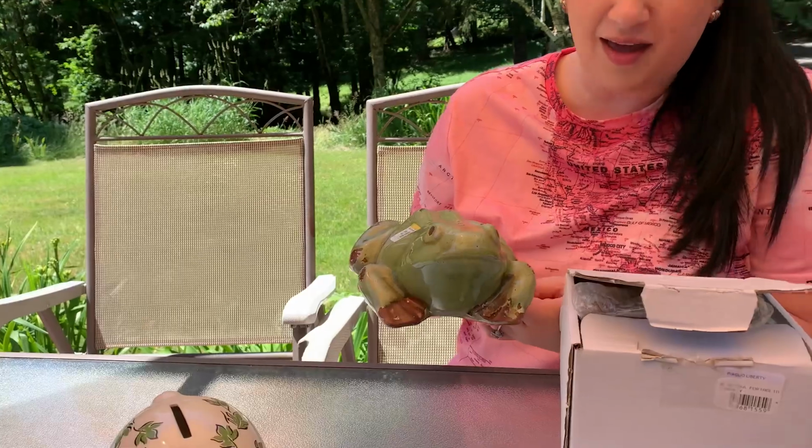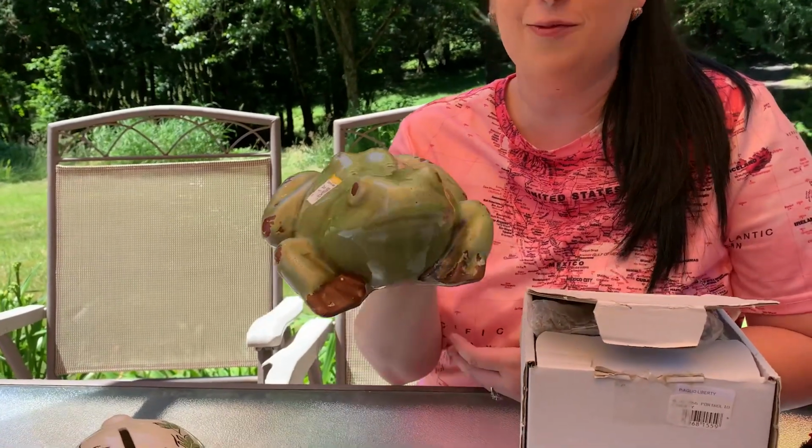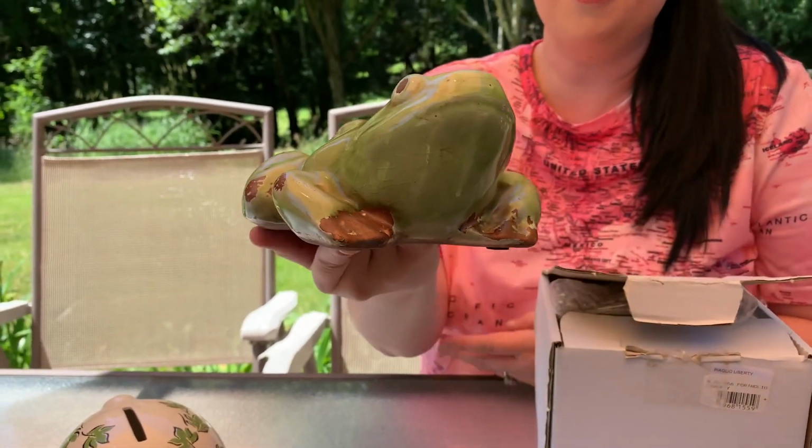I stopped at a garage sale on the way home. Uh-oh. But I got a stuffed animal. It was 50 cents. Anyway, I went to Goodwill too, and I got this. That's kind of cool. Isn't it awesome? I thought if I don't resell it, I'll keep it.